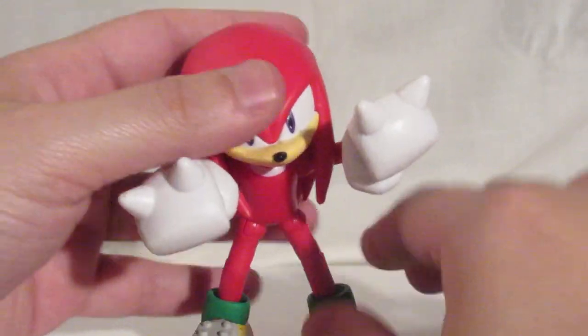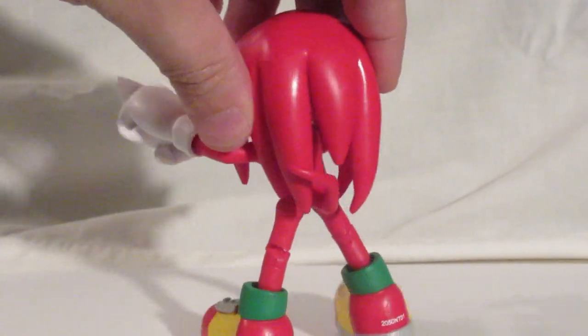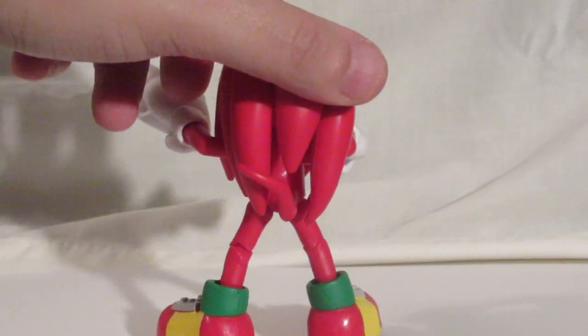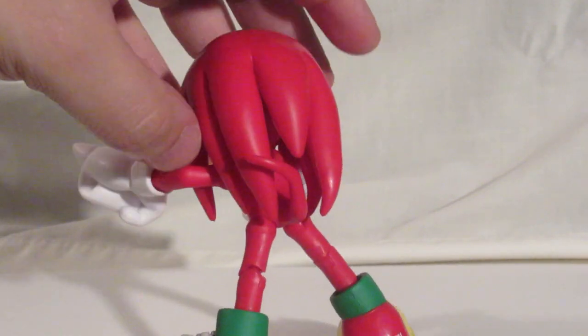The ball jointed ankles make it so that the figure stands well and easily, and he isn't top heavy. But what's up with his tail? Why is it curled off to the side like that? That's a weird pose for the tail. That looks really weird. I don't like that at all. Why did you do that, Jakks Pacific? That looks weird. I don't like it. What did you do? Why is his tail sculpted that way?